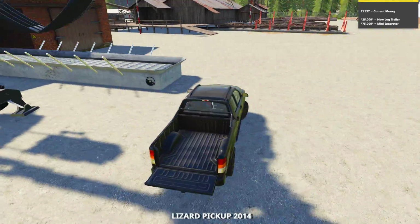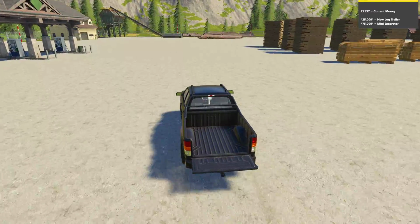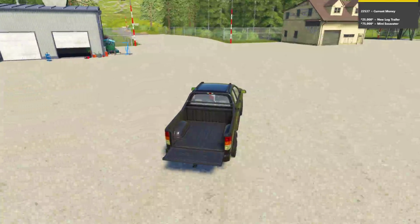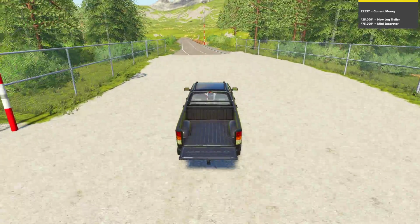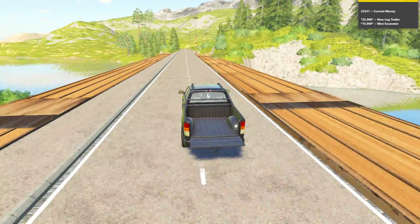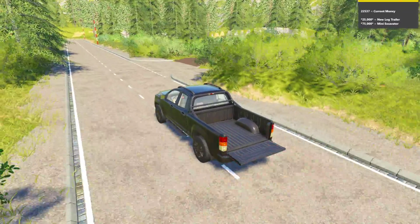We need to do something more drastic. We need more trees. We need more trees. I think maybe we got, what, 2 more loads? 2 more loads, we'll have it? I think so. See how quick we can get all the wood.